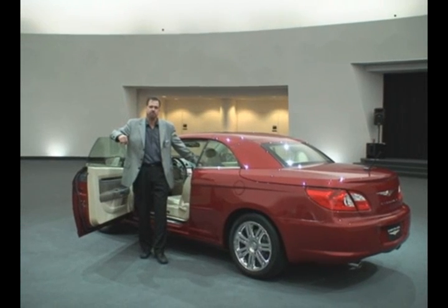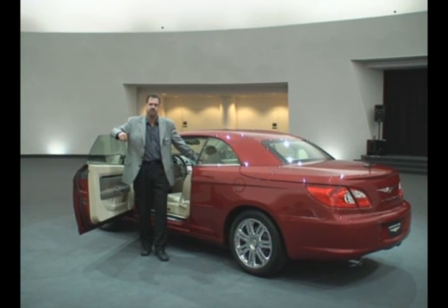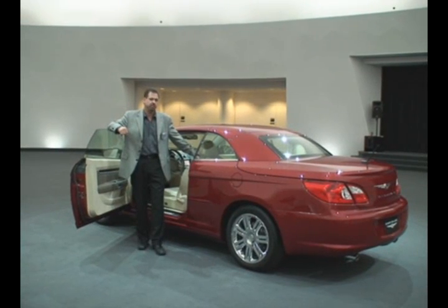Hi, my name is Joe Dehner. I'm Director of the Interior and Exterior Design for the all-new 2008 Chrysler Sebring Convertible that you see right here. This is the limited version.